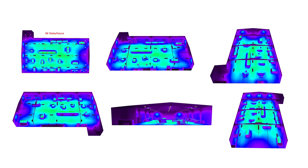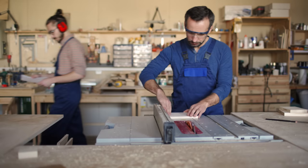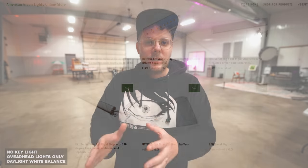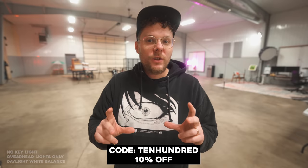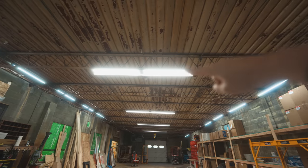American Green Lights even did a full 3D CGI light model of my warehouse. Like I said, they custom made these lights for me. So if you're an artist, if you're a woodworker, if you have a shop, these lights are super accurate. I'd highly recommend these lights. They're not too expensive. And on top of that, American Green Lights reached out to me and gave me the code 1000 where you can get 10% off on their website. It's turned out sick. We even got some extra ones for the workshop area over there.